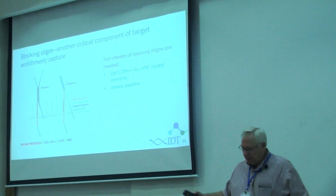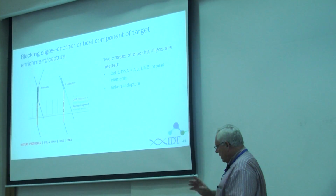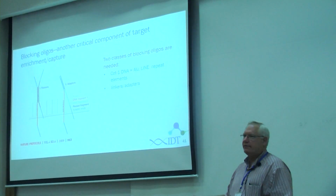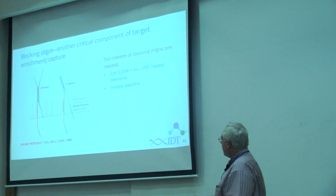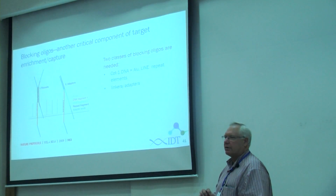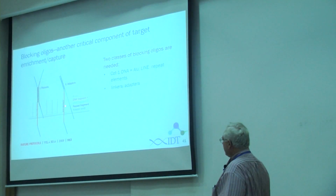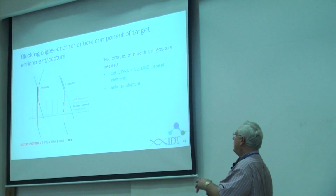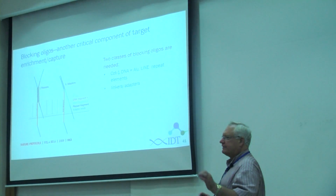Now, it's something that usually is glossed over. One of the easiest things you can do to improve your capture efficiencies and your on-target rates is to use the right kind of blocking oligos in your mix. Your capture probe is going to bind that region of specific interest, and you always think, well, that's what we're capturing. But you're going to capture other stuff too.